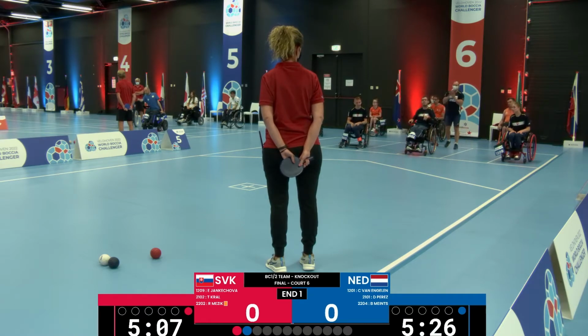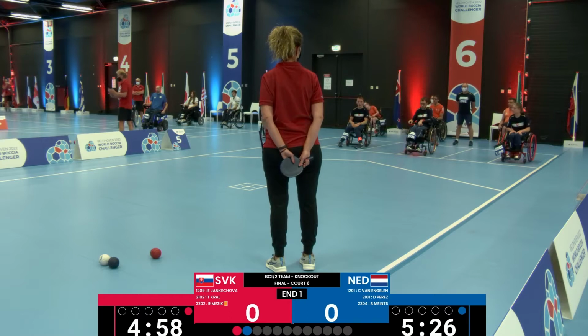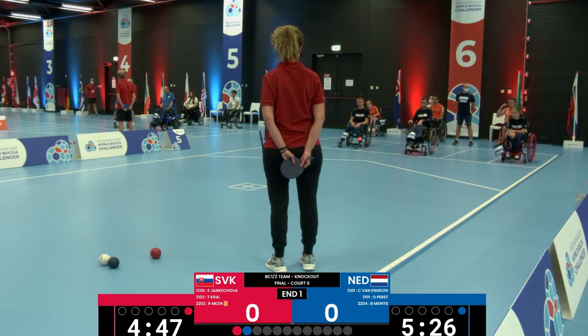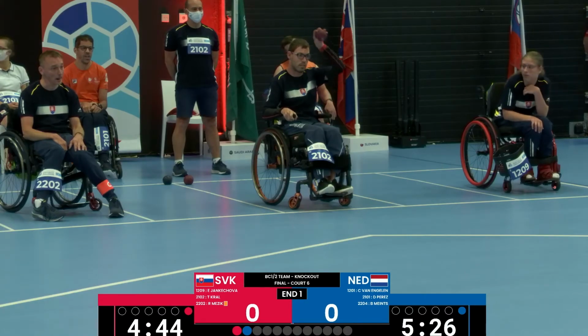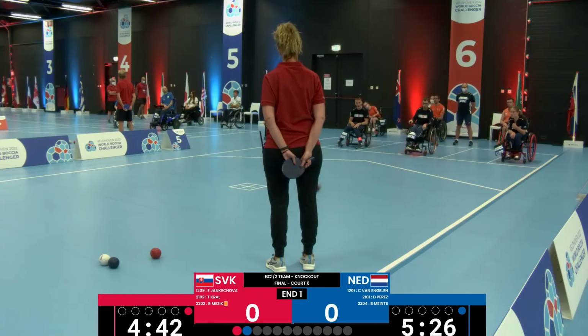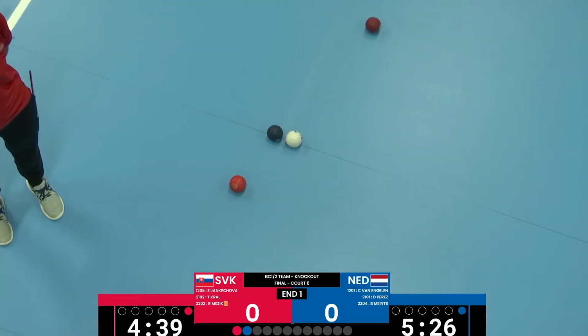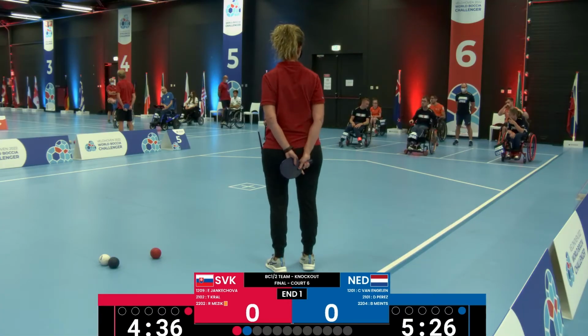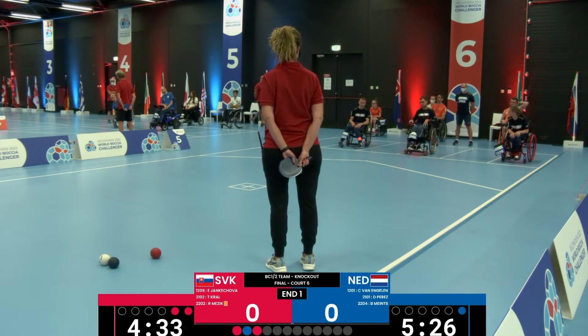We see that a lot in team play, as long as the jack is open. The teams choose their BC1s to play for that shot. And when stuff gets more complicated, balls need to be moved around, it's usually the BC2s who are playing. Of course, there are exceptions. There are BC1s that throw as fast as BC2s. But often we see that an athlete who plays these shots to the jack is positioned in the middle.